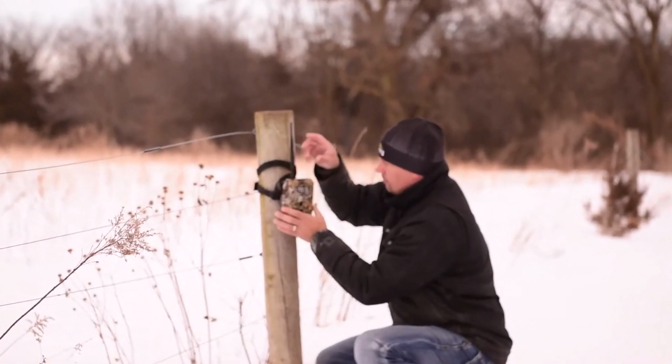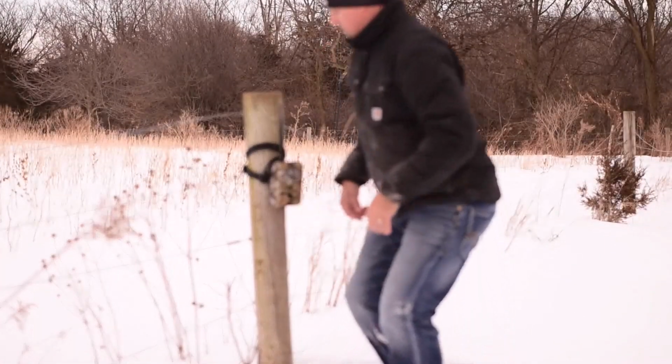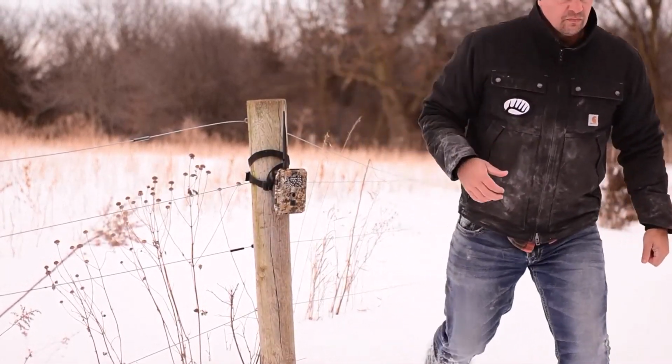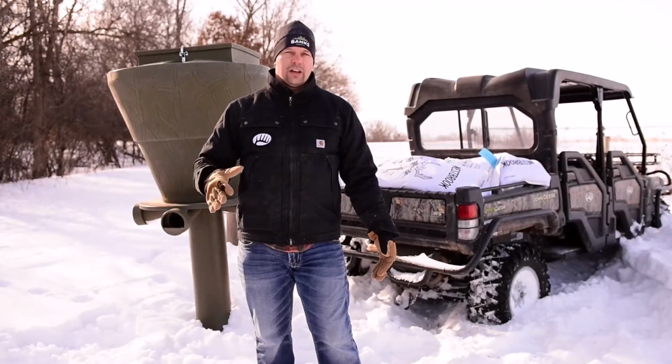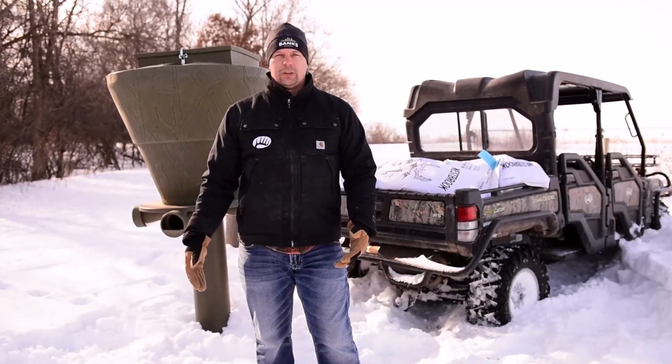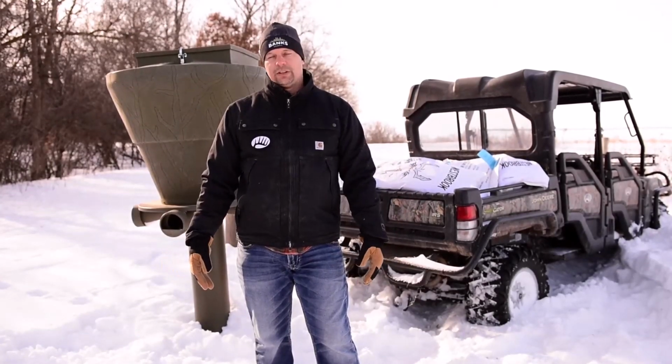Some people like to get close to bedding areas so their deer don't have to move much. That can be done as well, but in my opinion, I like to keep it kind of away from the trees so the rodents stay off of it and I get good accessibility to the feeder. So that's where I place my feeders.